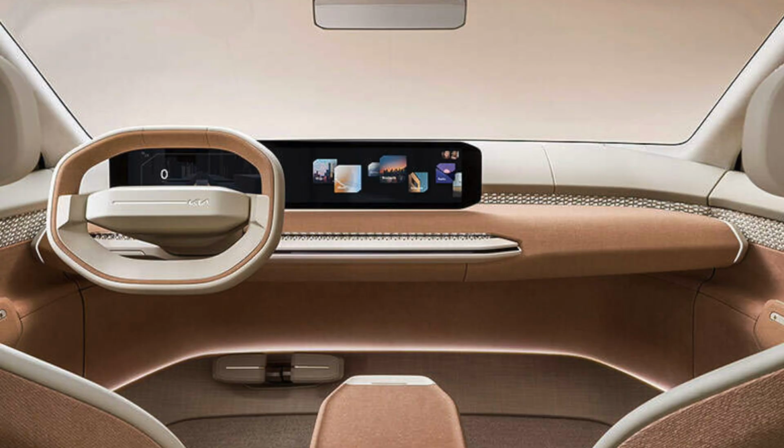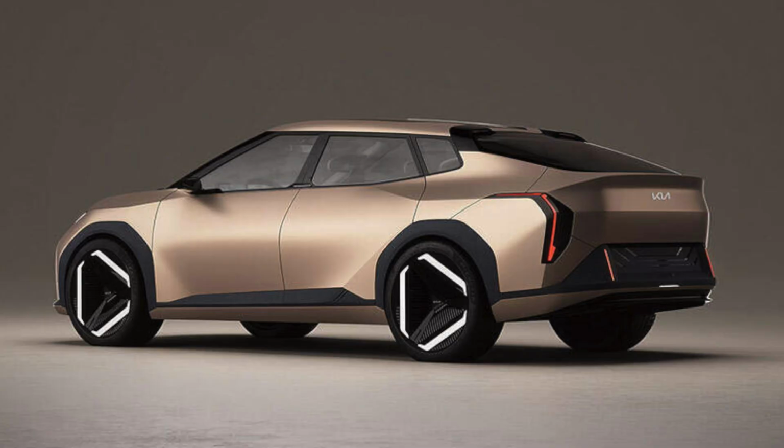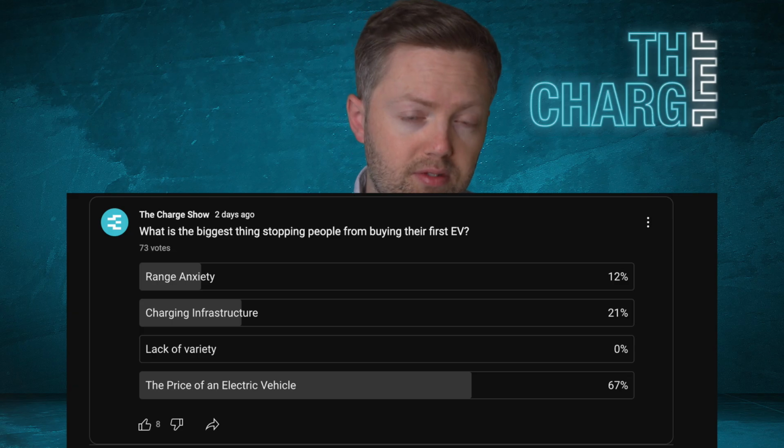Kia has been nailing that balance between a bit futuristic, functional, and not overly doing it with all the screens and still retaining buttons and things like that, which is another win in that department, I think a lot of people would say. In fact, I will do a poll on that. Check the community section afterwards, after you've watched the video.